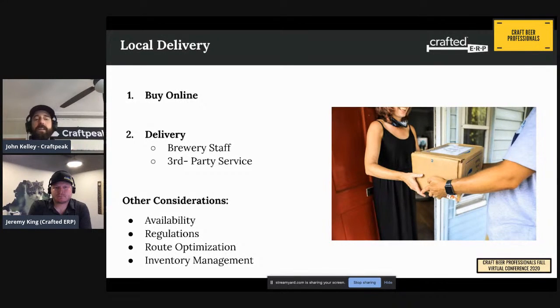If you're a third party, I know in North Carolina right now, of the third-party delivery services that are available to deliver alcohol, the only one I think that we have that will do liquids right now is Postmates. So I know that is a little bit different in other states. So it's also understanding, even from a third-party perspective, if they have the ability to deliver alcohol or not. So availability of those options, regulations will influence that a little bit.